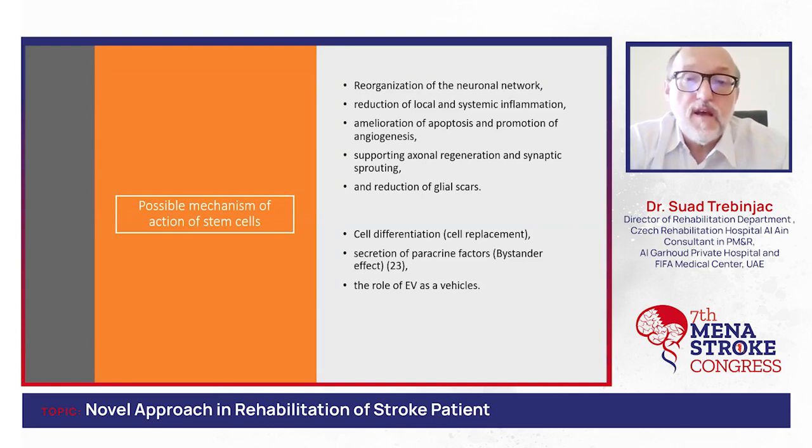Two mechanisms are, as I mentioned, in place right now: cell differentiation, which is unlikely and cannot explain many cases because the life of the cells is very short, and probably the secretion of paracrine factors, the so-called bystander effect. Recently, big attention is paid to the role of extracellular vesicles as a vehicle. These are substances, and the most explored of them are exosomes.